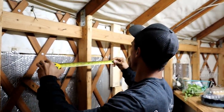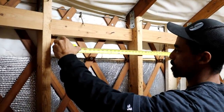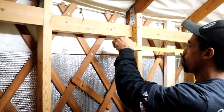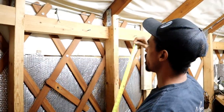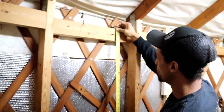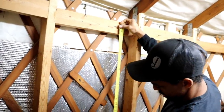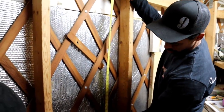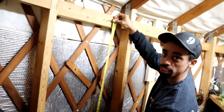So what I'm thinking for the windows is I don't want to go any bigger than 36 inches, especially with the yurt being a curve. I think that would be a good size. And I don't want to go any smaller than 23 inches wide. So somewhere in between that. And I think with the height, if we're building out our casement for windows, somewhere around here would be the height. And then, what do you think, Lacie? I wouldn't go any more than 36 again for the length of these.